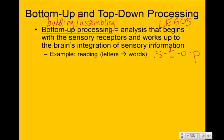Do you guys remember Between the Lions? They used to push the letters together. How many of you ever watched it? I know you did. The knights, you remember the knights pushing the letters together? And that's what you're doing here. You're doing this bottom-up, constructive, building, assembling kind of process where you're taking pieces and pushing together the sounds to combine those letters into the sounds of words. That's what bottom-up processing is like.